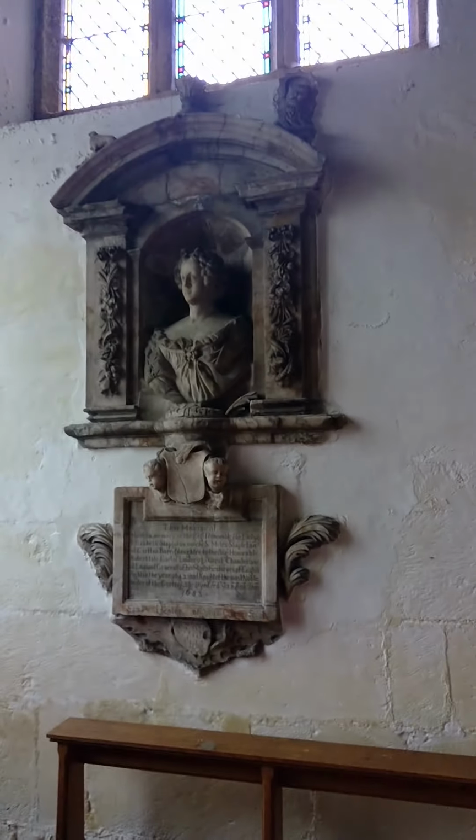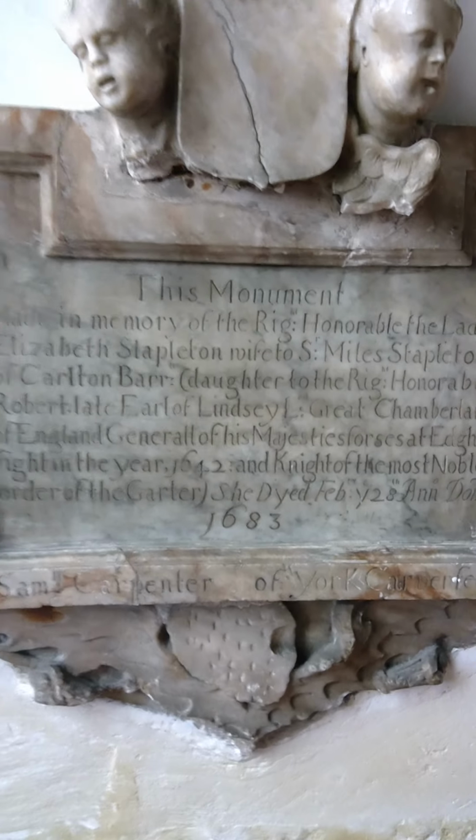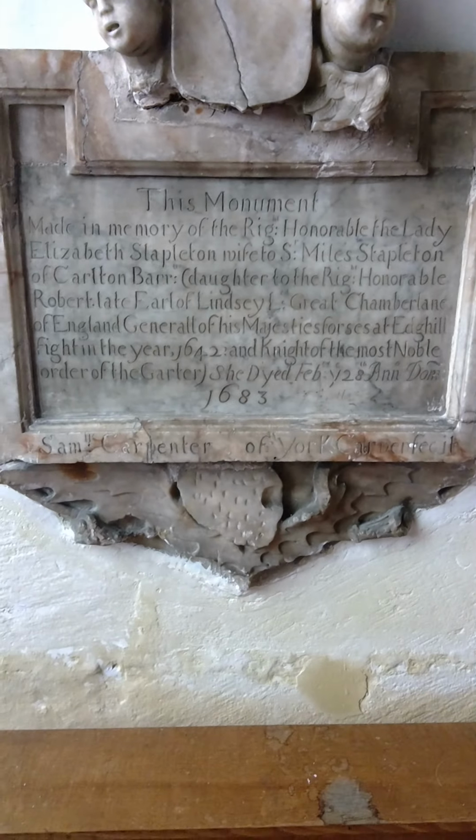These are people who were based historically at Carlton Towers. There's a memorial here, and this memorial is for the Right Honourable the Lady Elizabeth Stapleton, and it was put here in 1683. Now, the Stapleton family were Roman Catholic, and so actually this chapel is not Church of England, it's probably still a Roman Catholic chapel.